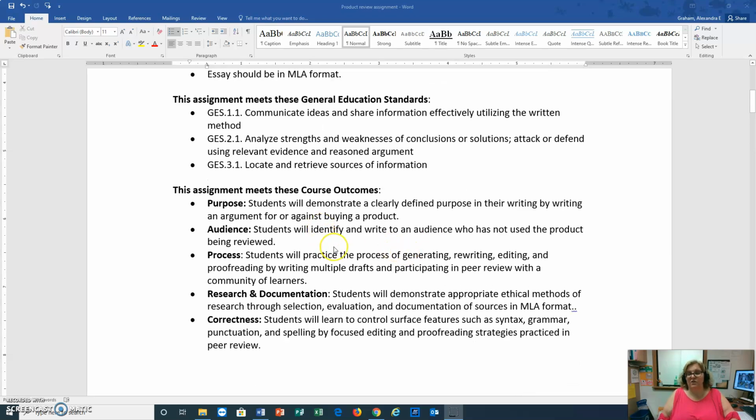Right? These are the course outcomes. These are the things I want you to be able to do by the end of this project. You can have a clearly defined product and purpose of writing an argument for or against buying a product. The audience is somebody who's never tried your product before. All right, you get to practice the writing process a lot, because you get to come up with ideas, draft, get feedback, revise, and edit. All of that.